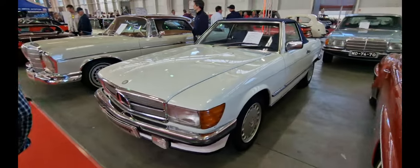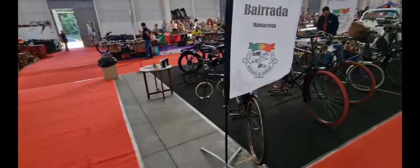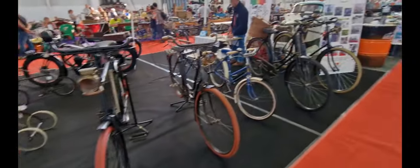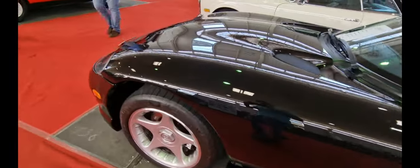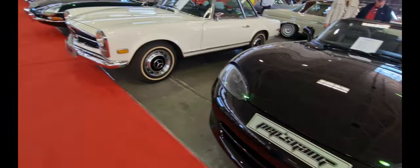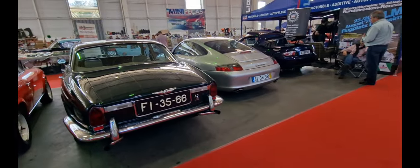Mercs, old Mercs. Merchandise stuff. Bicycles as well, I forgot to talk about the bicycles. It's a Viper. It's for sale. Everything's for sale here. Some more cars for sale here.